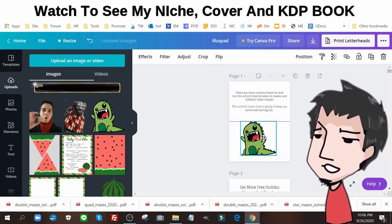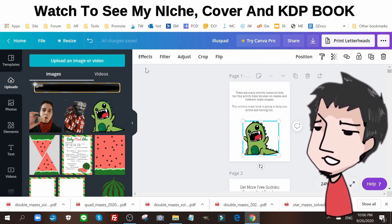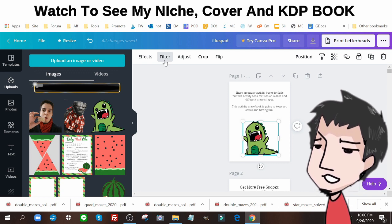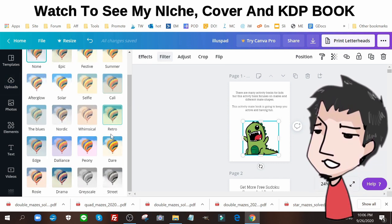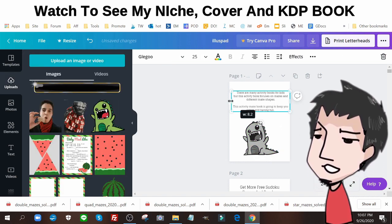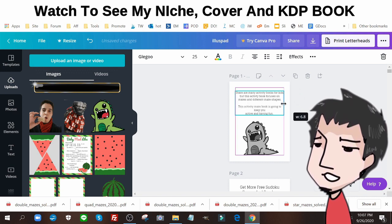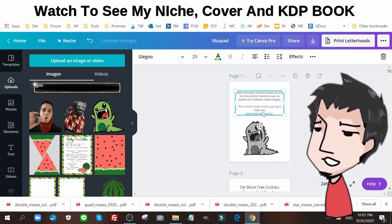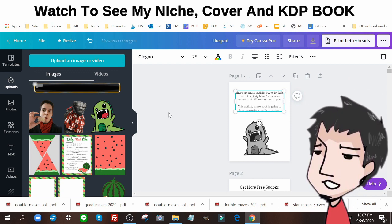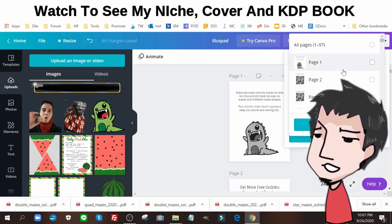Now, I don't recommend you have any color in your books because it costs a lot for Amazon to print, which means smaller royalties for you. So I'm going to put in a filter and I'll put in the grayscale like that. And I'm going to make sure I bring this in within the bleed and make sure it looks good. Download as PDF print number 1.